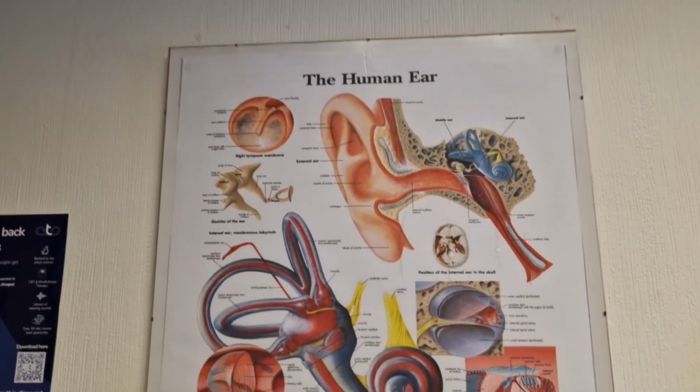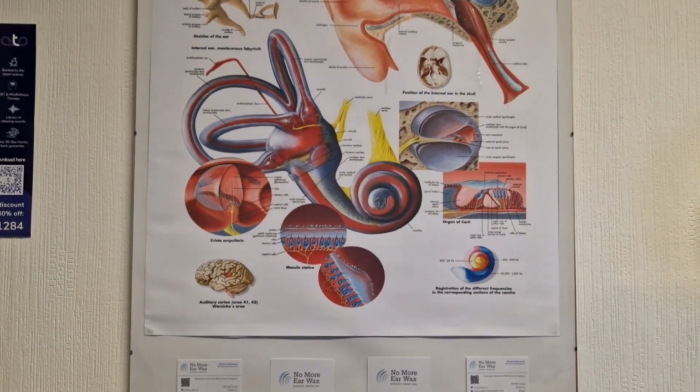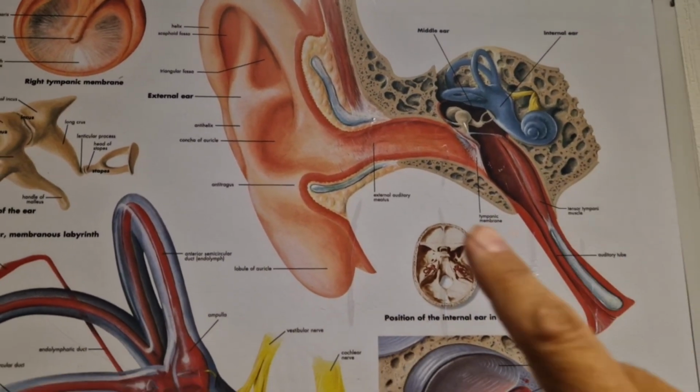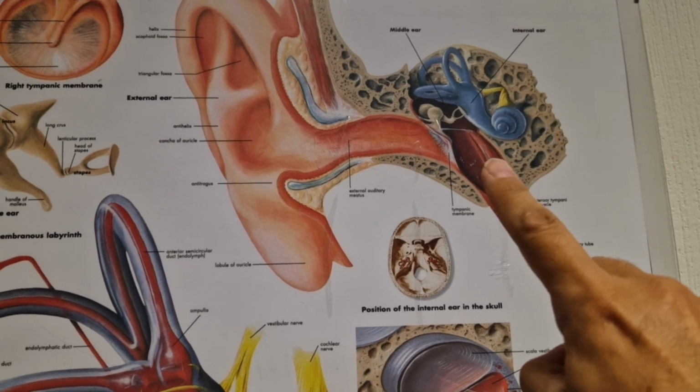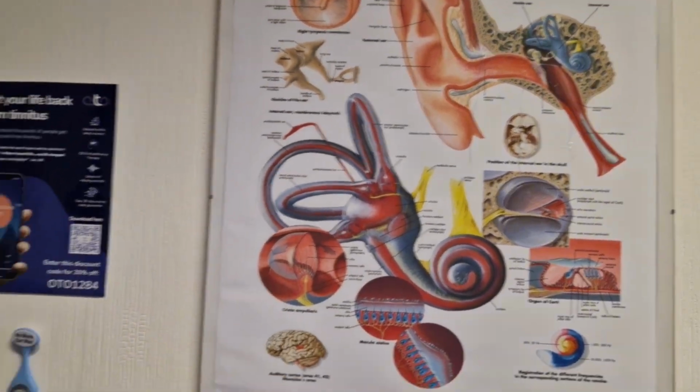It's a big diagram of the ear. Now, this really helps when I'm trying to explain things to patients as to what the problem is, because very often it's not wax, it might be something else that I have to explain to them. So it's really good if I point to the area where the problem is, say the problem's here in the middle ear or the eustachian tube, which is not uncommon.